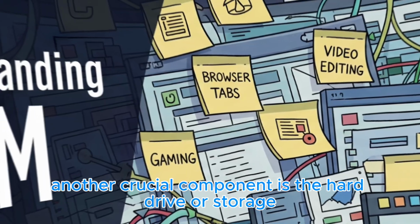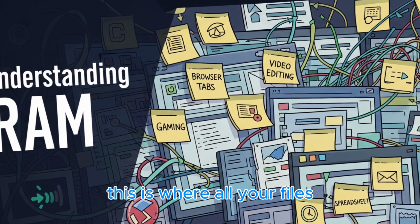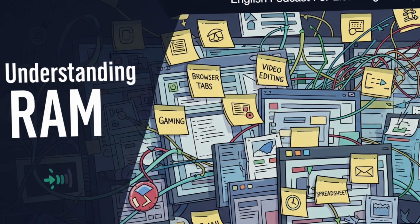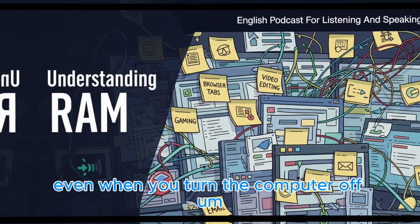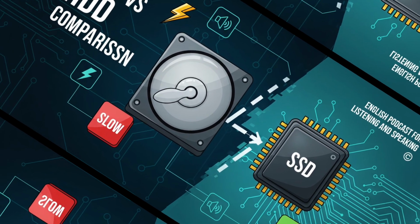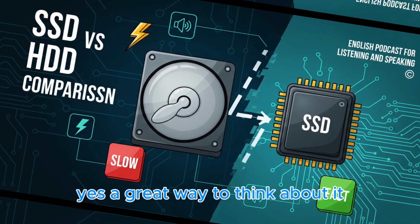Another crucial component is the hard drive, or storage. This is where all your files, documents, photos, and programs are permanently saved. Unlike RAM, which is temporary, your hard drive keeps everything even when you turn the computer off. Right? Like a long-term memory. Yes, a great way to think about it.